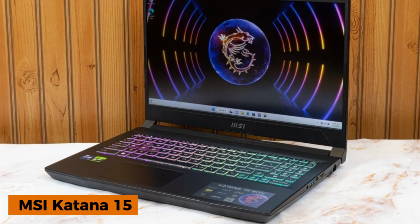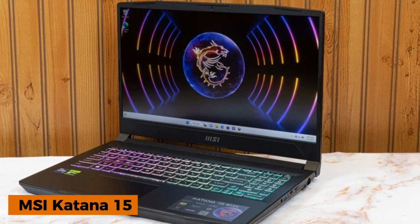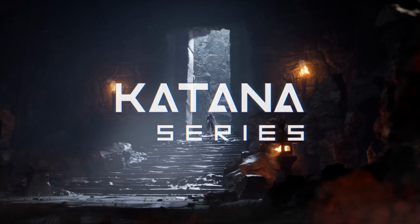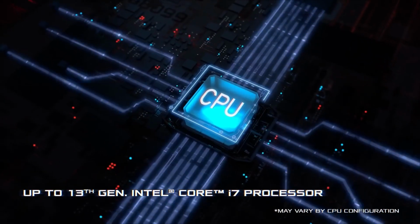Number 3. MSI Katana 15. Best budget alternative. The MSI Katana 15 is among our favorite gaming laptops for those with just $1,000 to spend. We tested the Core i7-13620H and NVIDIA GeForce RTX 4050, offering strong 1080p performance, though you may have to turn down some settings in some games.